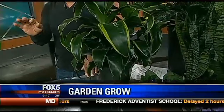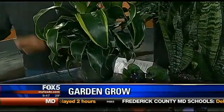Now, where a lot of people do fail with houseplants is that the care is pretty simple. There are some pretty simple things to adhere to. When you do get a new plant, if you start to see some of the lower leaves turn yellow, don't panic, because what the plant is actually doing is acclimating to your new, less than perfect environment, because it's come from a greenhouse most of the time. So you want to give it some time to acclimate.